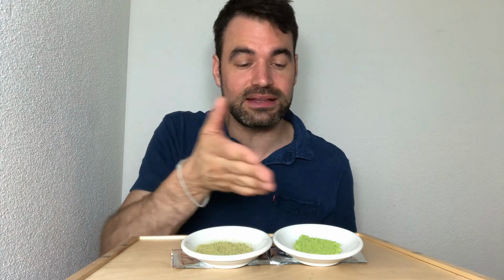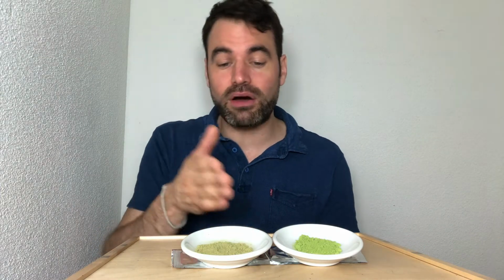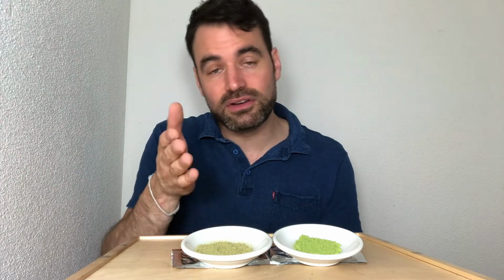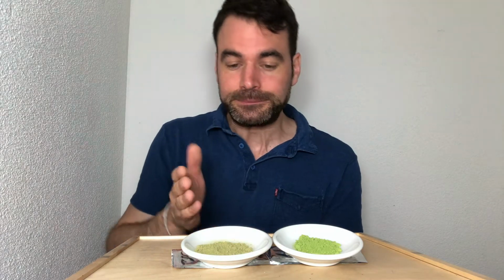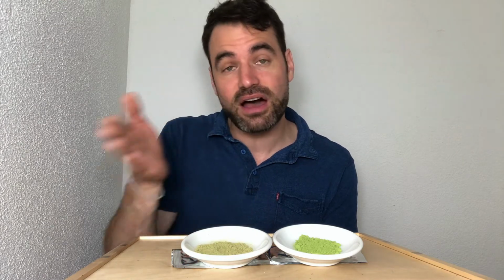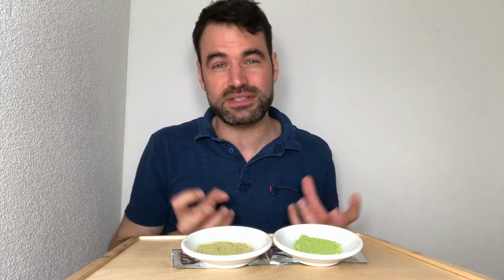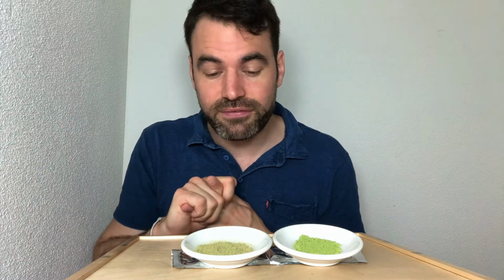And how can it be that the color difference is so strong? The main difference is that culinary matcha, especially of lower quality, often uses the second, third, or even fourth harvest of the year, depending on how many harvests the farmer does. Additionally, these harvests are not covered, so they're not shaded. The intense green color is contributed by the shading, by the extra production of chlorophyll and the high presence of theanine, which makes the leaf brighter.